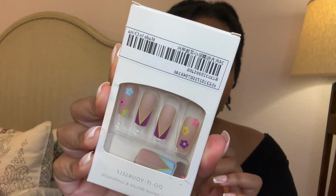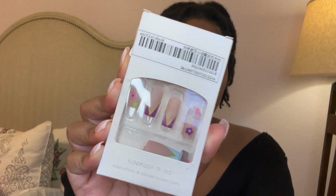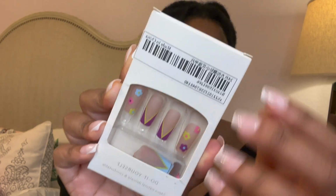Okay, babes, we are getting through it. So the next set I have is this really, really fun set. I was a little bit iffy when I first saw it, but I will just show you guys. So this is what they look like. They have a different type of French, with purple and lime green. They have these cute little flowers with pink and blue. And then of course, as you can see down there, they have the blue French.